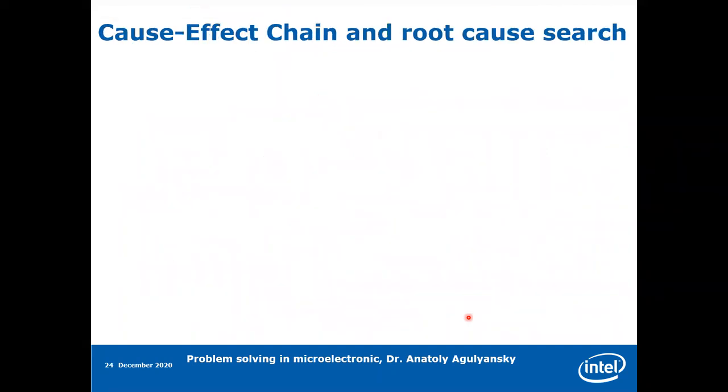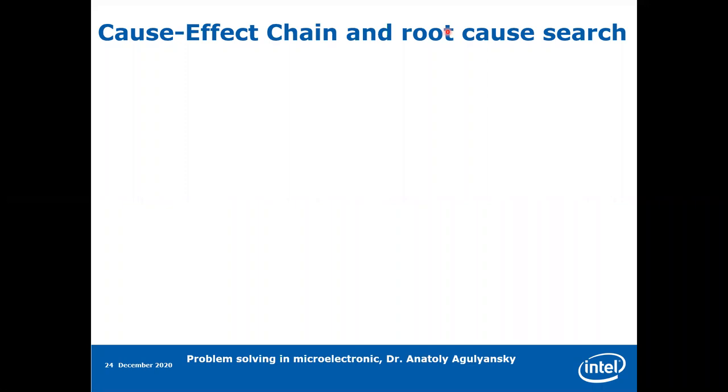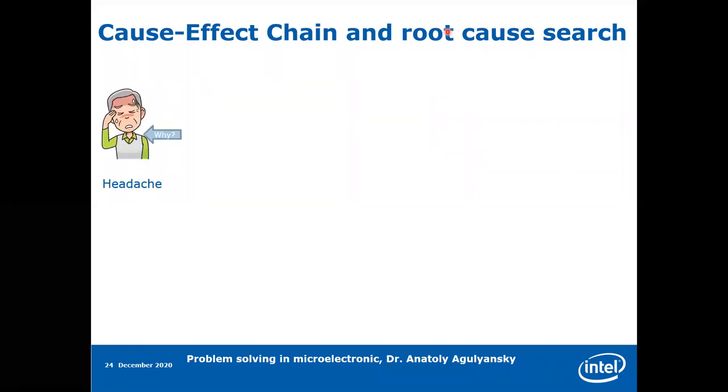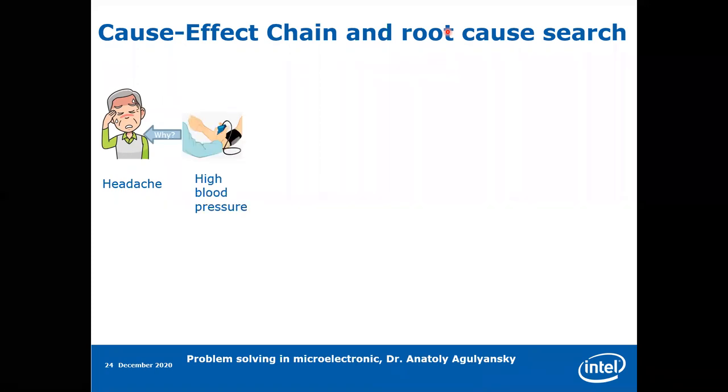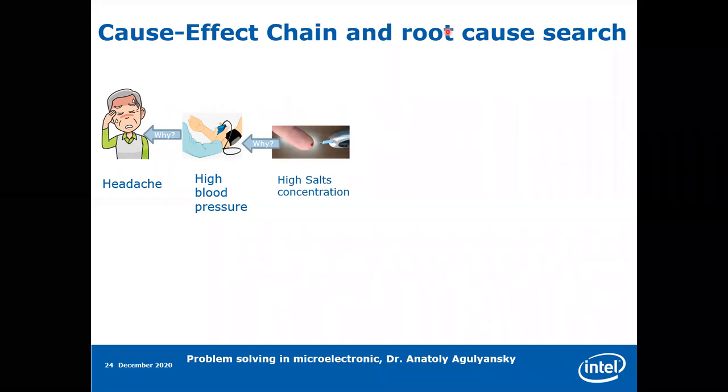Let's take an example. By the way, the cause and effect chain is a very popular problem solving tool that is used for root cause search, for root cause analysis. It's very easy. You ask why, and you honestly answer this question. Headache, why? Because of high blood pressure. Why? Because of high concentration of salt in the blood. Why? Because of full Irish breakfast.